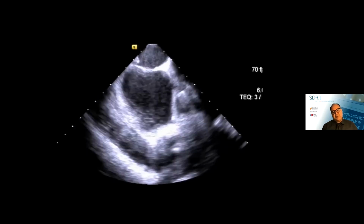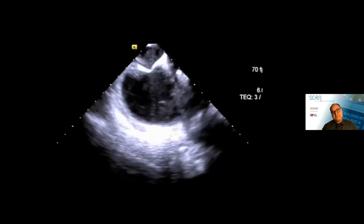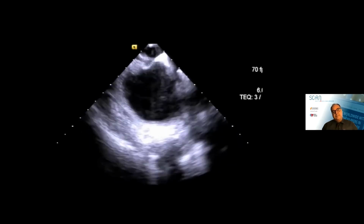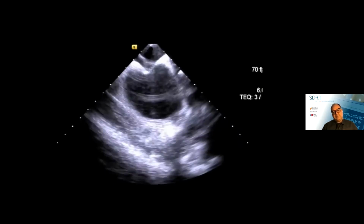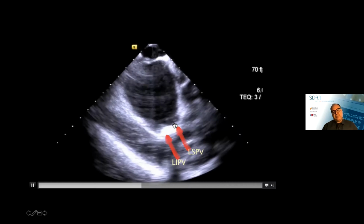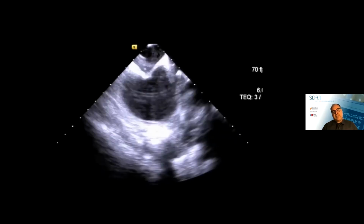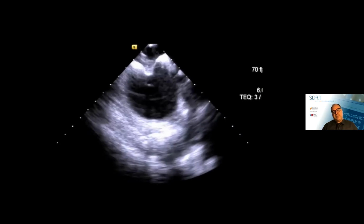And in a moment, you'll see the pulmonary veins show up on the far side, right about there. So left superior and left inferior pulmonary veins. And this is the view that you want to see, so you can go transseptally right at the level that is useful for the procedure.